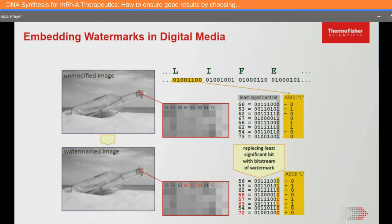So this enables me to encode a message which is only visible if I know a message is there, and I also know how the message was encoded. And then I can go in and check for that message, decode it, read it, and understand what it means.